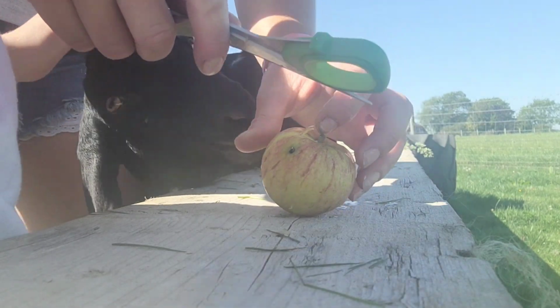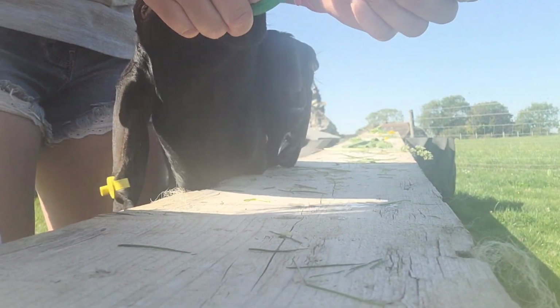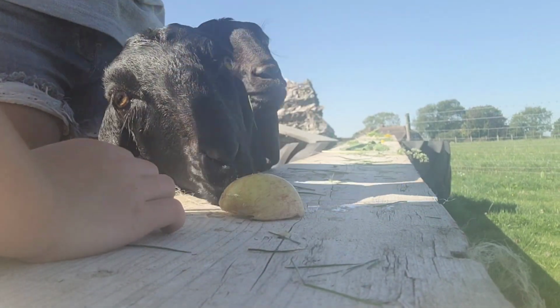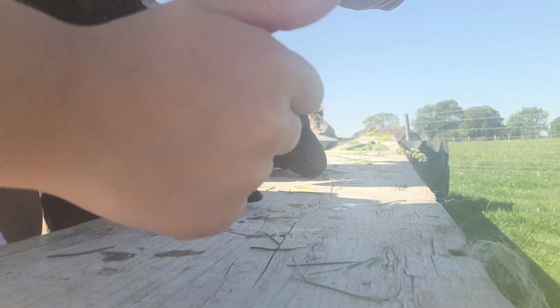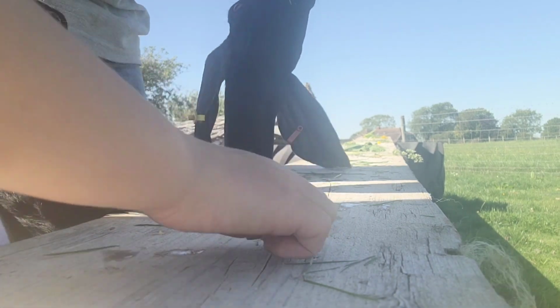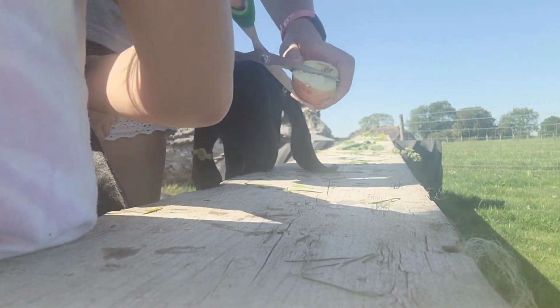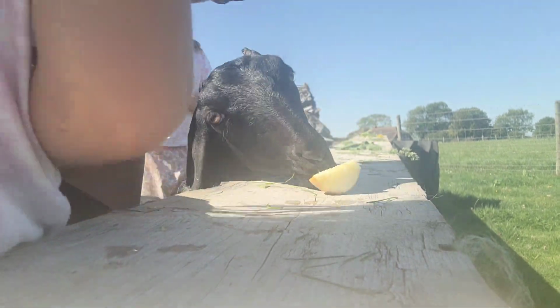Oh, that's my finger, goat. Hold on, this apple is a bit harder. I think I need to get some children's safety knives. We can come and do this more often then. There we go. Excuse me, goat. Have you paid for that? Did he pay you? No. Well, there's really tiny apples. Anyone want them? Right, here's another piece. How rude. Make sure your customers pay for their food.